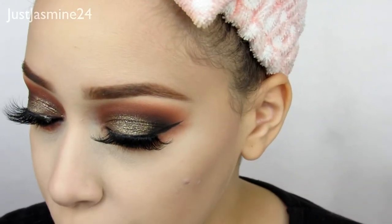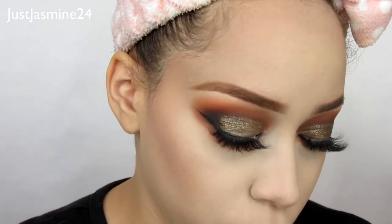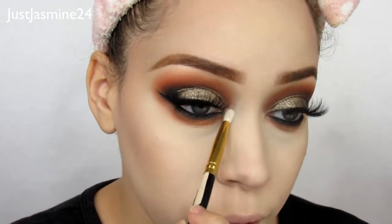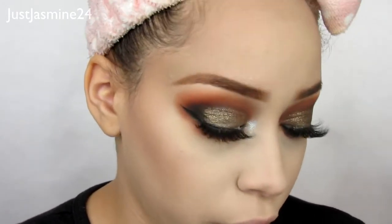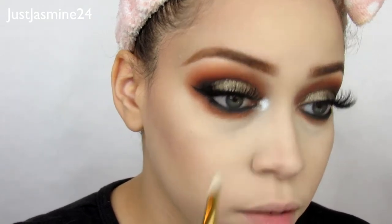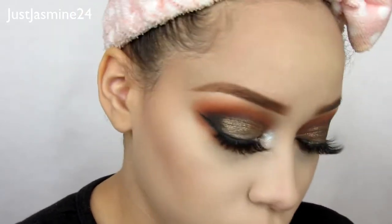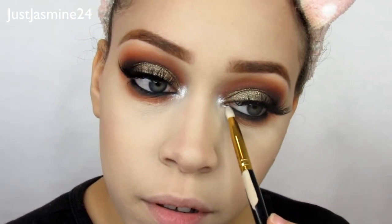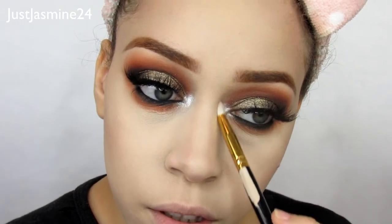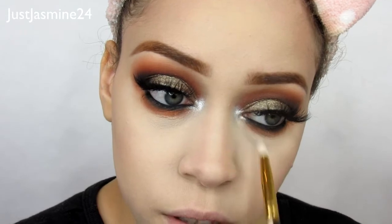So I'm going to use a pencil brush. This one's from BH Cosmetics in number 105, and apply that there. Ooh, that is pretty. It just gives it like a nice pop. I want to use this shade for all over the lid as well in a different tutorial.